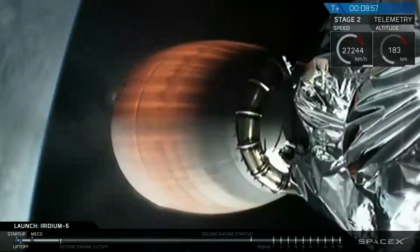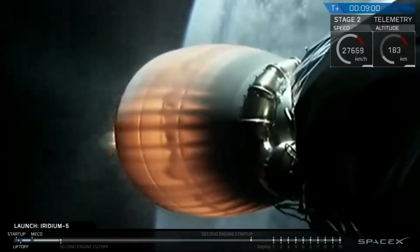We're at about a few seconds now from the second stage completing its first burn. And we'll make sure that the burn is good. Western range assets expected. We have SECO. We just got confirmation that the second engine cutoff event occurred. We'll make sure that we are in the correct orbit. Stage 2, nominal insertion. And we're getting confirmation that we did in fact get into the correct parking orbit.